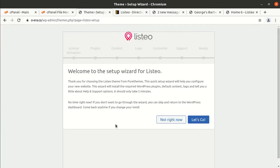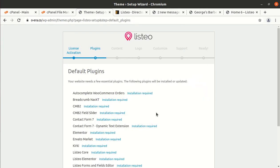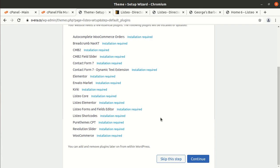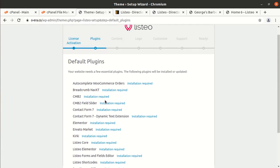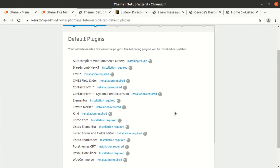Upon activation, we landed on the setup wizard page, and we can simply move ahead. Let us go, it is activated, and let us go for next. Plugins are here, and all installations are required, so I am simply clicking on continue, and the installation of plugins has begun. It may take some time.